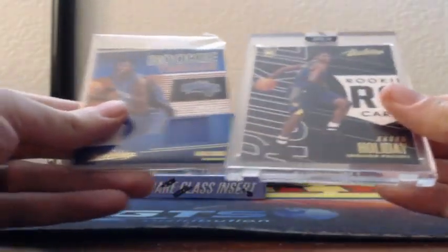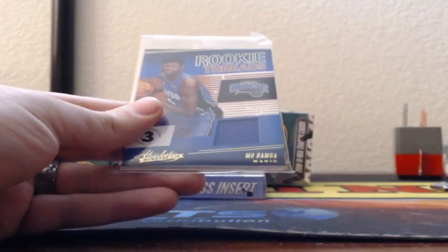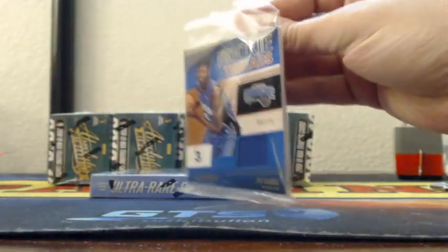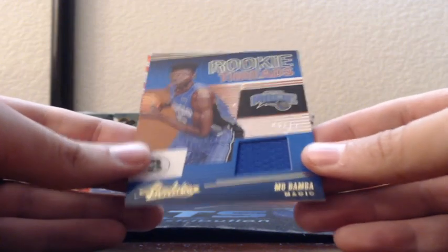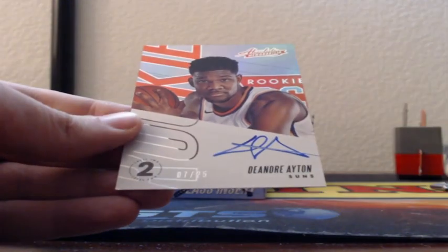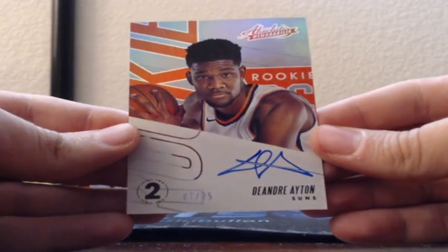There's a Mo Bamba. Rookie uncirculated card is Aaron Holiday for the Indiana Pacers. And obviously, you guys can see that's Mo Bamba there. I got a little itty-bitty committee. All right. Mo Bamba patch is numbered 6 out of 75. Rookie threads going to the Orlando Magic. On card. Hey, that DeAndre Ayton on card auto 7 of 25 for the Phoenix Suns.